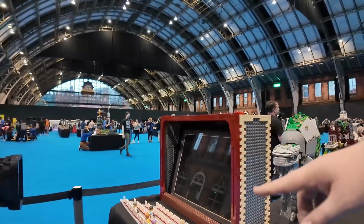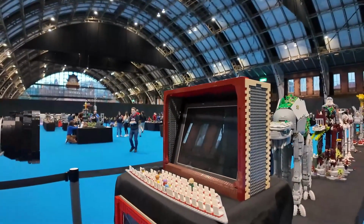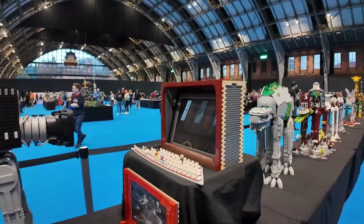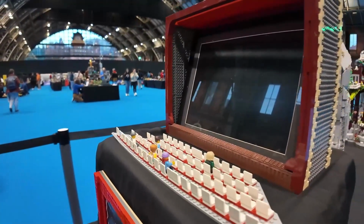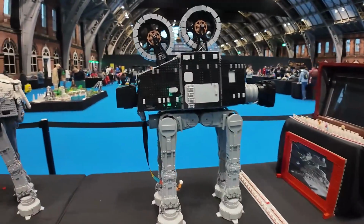They did have a screen running earlier, I think they were playing Star Wars. And then they've got a little audience to watch it. Oh, there you go. Blimey, that must be a late night viewing. That is just having a nose in it. But there we go. Maybe they're watching the prequels. I don't know. Let me know what you think about that in the comments below.